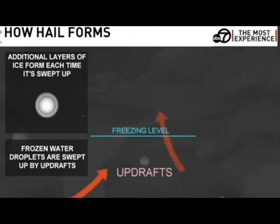And there's a freezing level, and it can vary, from 8,000 to 10,000 to 12,000 feet up into the atmosphere. So we have all this warm air here at the surface, but up in the thunderstorm, it's cold. It's below freezing when you get up to several thousand feet. So you have these updrafts. You have a hailstone. Do you see that hailstone right there?